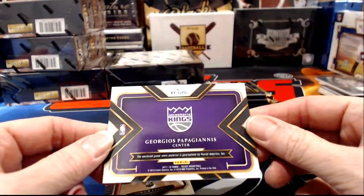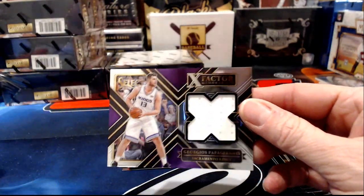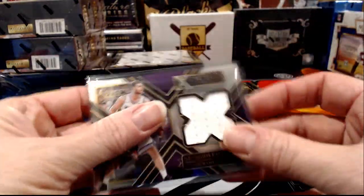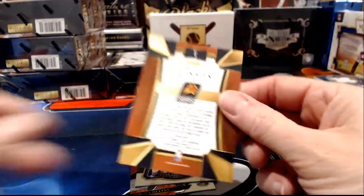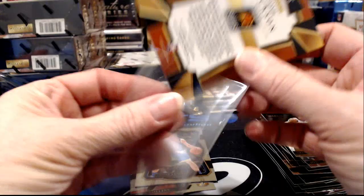For the Kings, Papagiannis, and isn't he gone? I think he's gone from there, right? Did he get released? I thought he did. Waived, whatever you want to call it. For the Suns, a nice little Josh Jackson rookie prism.